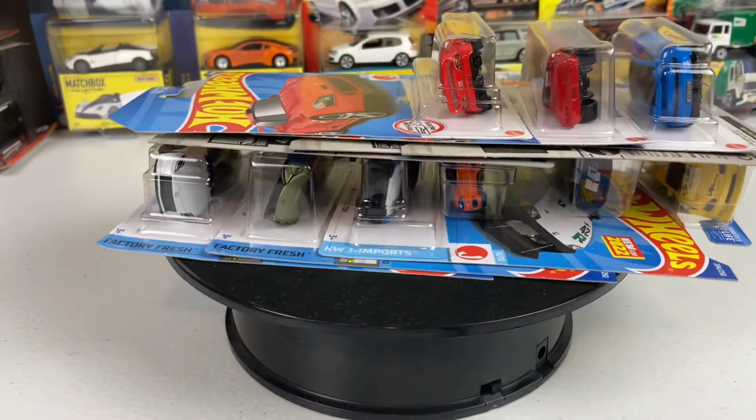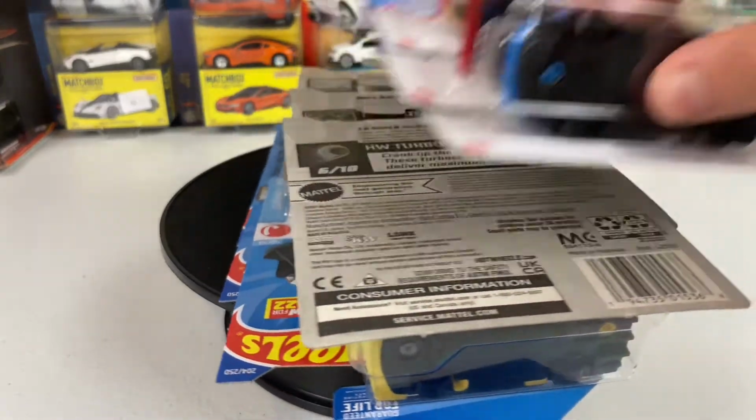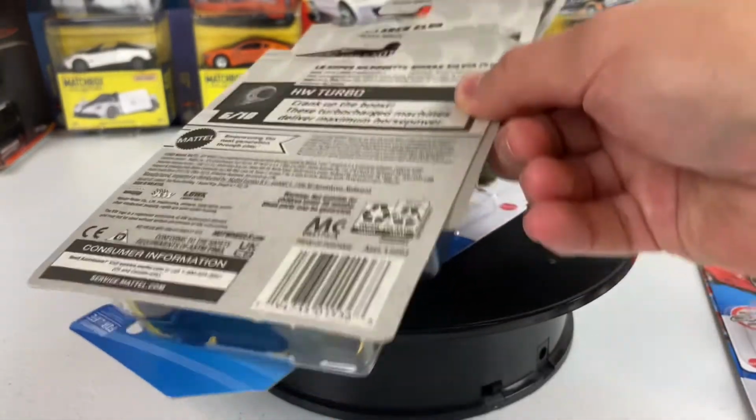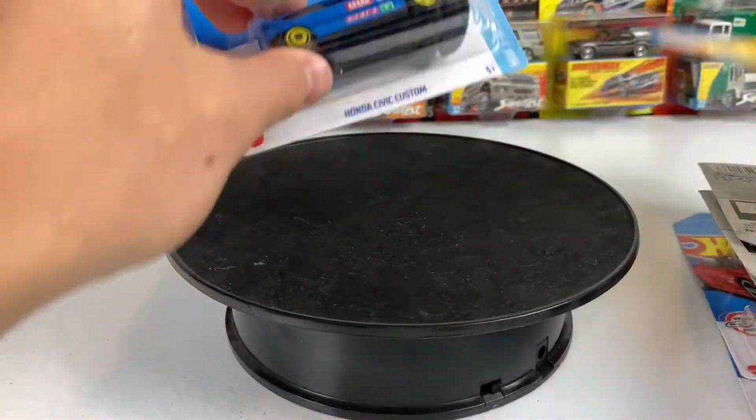I'm going to try and start doing these as I find stuff so I can show off the cars I am adding into my collection. We got 9 total here for you today. Let's get started and start taking a look at them.